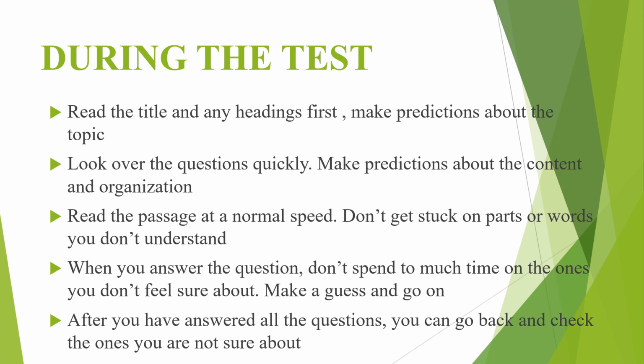When you answer the questions, don't spend too much time on the ones you don't feel sure about. Make a guess and go on, because by doing that you will not be wasting your time and you will be managing your time in a good way during the test. After you have answered all the questions, you can go back and check the ones you are not sure about.